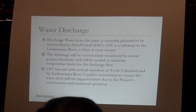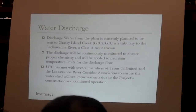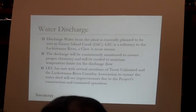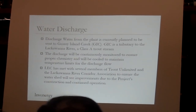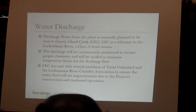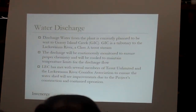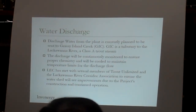We've currently proposed and submitted applications to Pennsylvania DEP for discharge water to Grassy Island Creek. Grassy Island Creek is a tributary to the Lackawanna River. At this time, the DEP is evaluating our application and has not yet set limits on our discharge.